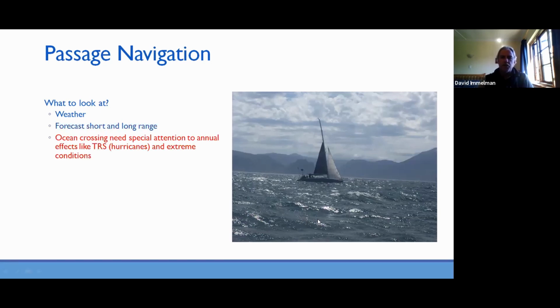With ocean crossings, you need to take special attention to annular effects like TRSs, which is tropical revolving storms, which are hurricanes, typhoons, tornadoes, things like that, and other extreme conditions. Some of you have seen southerly busters. It's a time of year thing. Hurricanes in the Atlantic are a time of year thing. So you want to make sure you're not going to be doing the Atlantic during hurricane season.